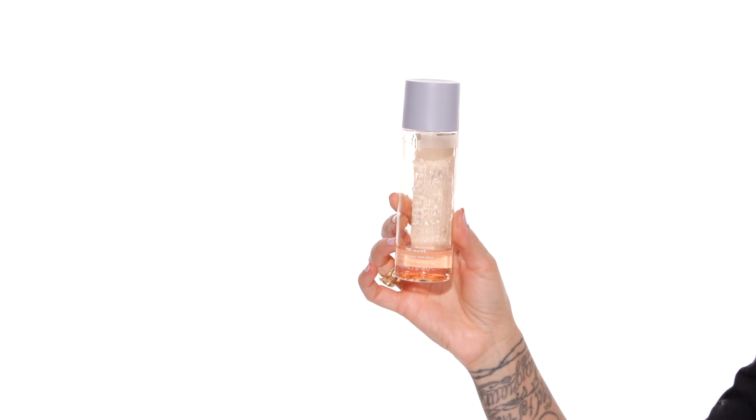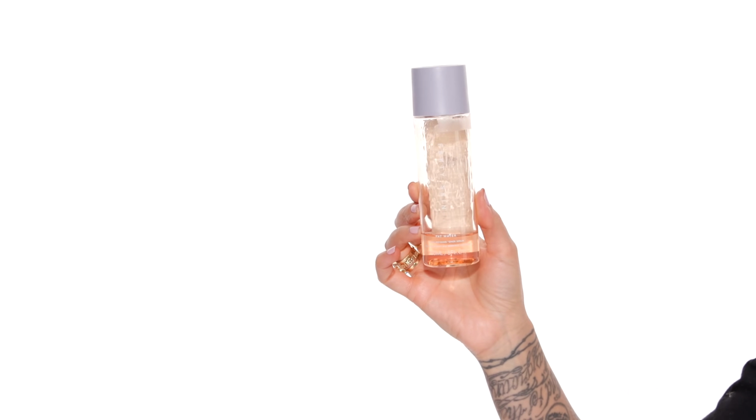So there's a lot more that goes into a flawless makeup routine than just the foundation and the powders and the concealers that you're using. It starts with your skin prep, and I can't stress how important that is. So first step in my skin prep is going to be a toner. Today I'll be using the Fat Water Pore Refining Toner Serum from Fenty Beauty.